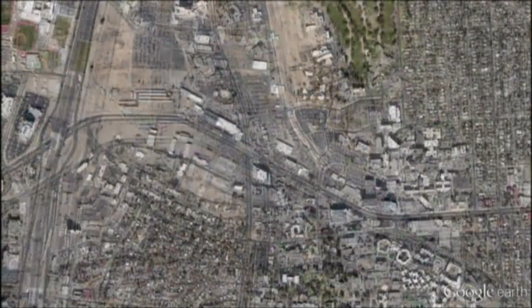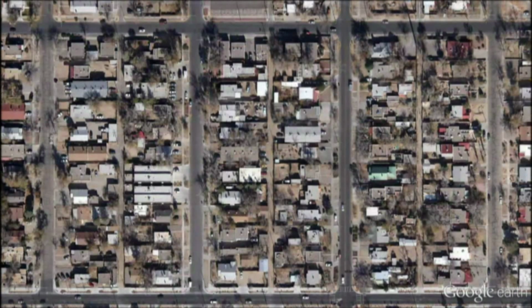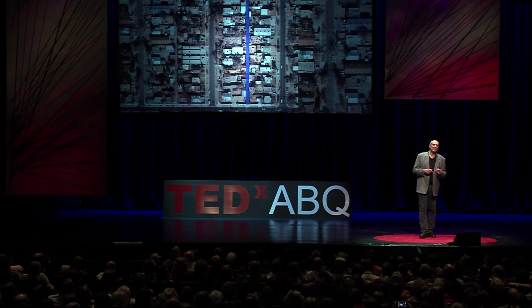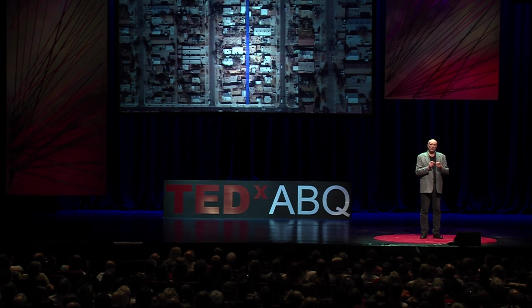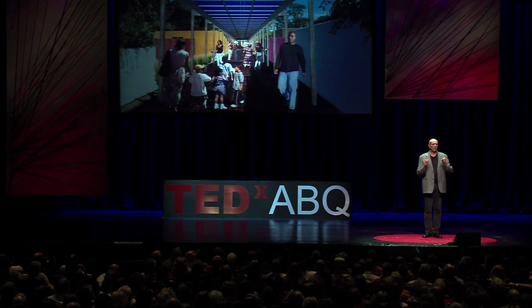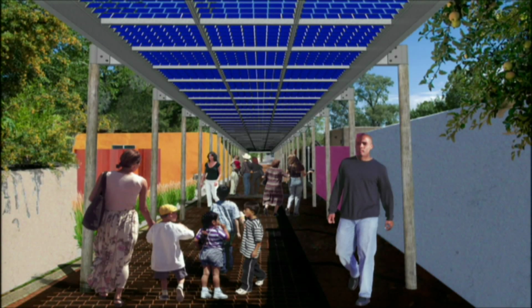The second project I want to show you is based on the alleyways, particularly of Albuquerque, and specifically in the Nob Hill region of Albuquerque. And what I propose there is that we use those spaces, which were always meant to be for utility, we use those for a different type of utility. A utility that gives renewable energy resources to the houses which inhabit that block. And by doing so, in this particular case, it is a photovoltaic arbor system. By doing so, we recapture those alleyways for the use of other potentials.